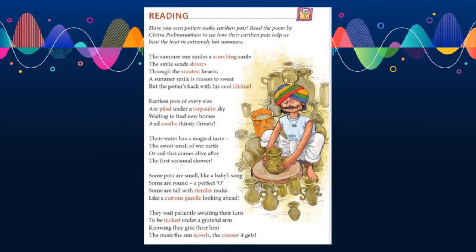The summer sun smiles a scorching smile. The smile sends shivers through the stoutest hearts. A summer smile is reason to sweat, but the potter is back with his cool lifeline. Earthen pots of every size are piled under a tarpaulin sky, waiting to find new homes and soothe thirsty throats.